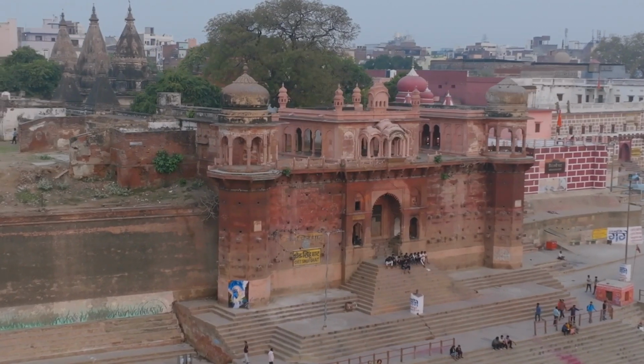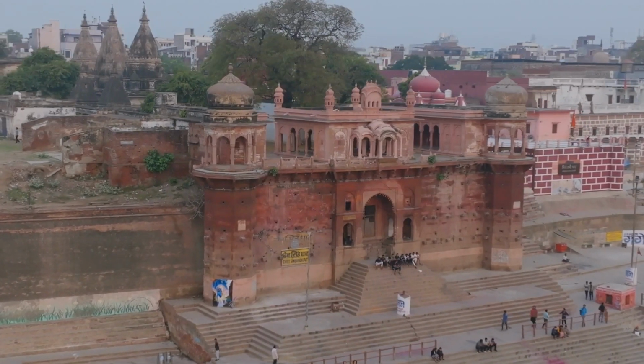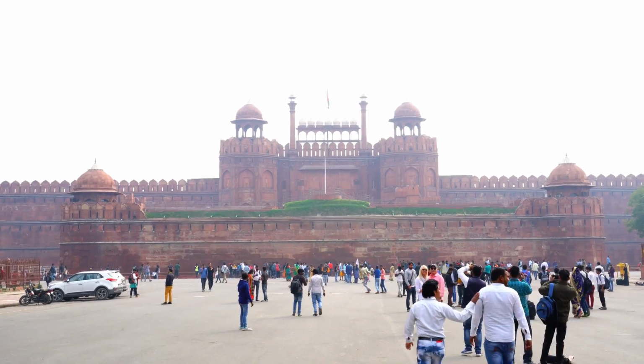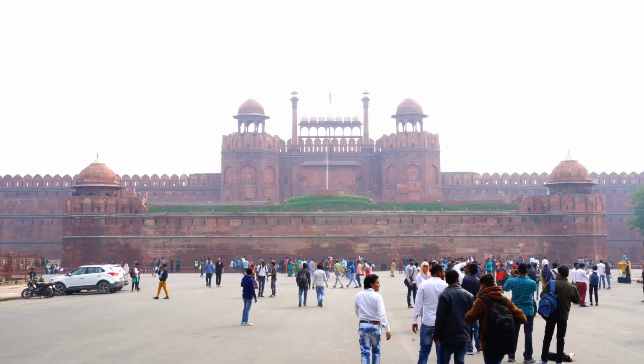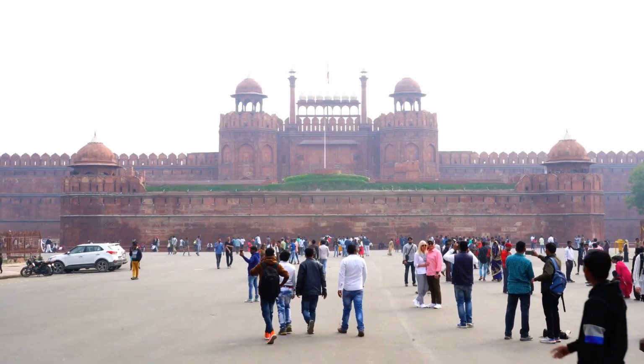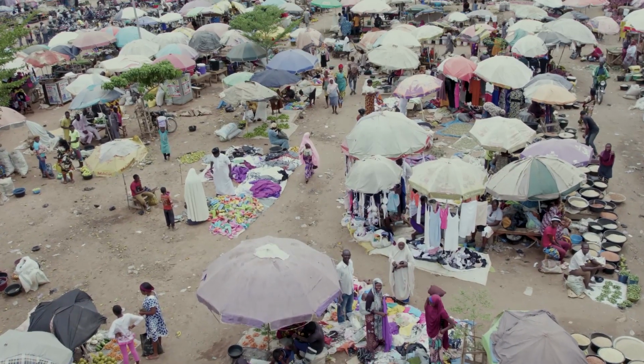It was designed to be a self-sufficient city, complete with everything the royal family and their entourage would need. This was a city within a city, guys, complete with palaces, mosques, gardens, you name it. The fort complex includes the stunning Rang Mahal, or the Palace of Colors, which was the residence of the emperor's wives and mistresses. The lush gardens were designed in the Persian style, offering a serene escape from the bustling court life. It even had its own marketplace.